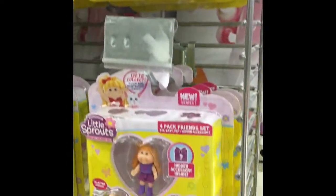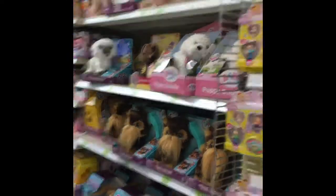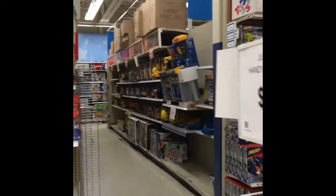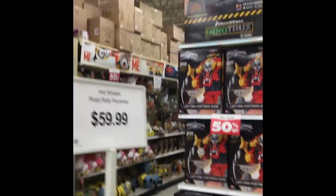Oh my gosh, look how cute those are. So adorable. Wait, oh, there's the babies. They're so tiny. So yeah, then there's Cabbage Patch, for real. Boys aisle has cars. That has more cars in there. So cars. Despicable Me and other stuff. Interesting, Beauty and the Beast right there.